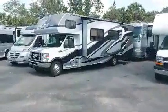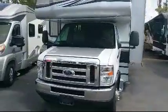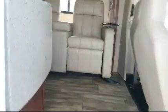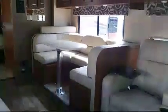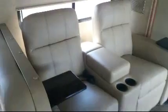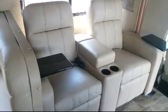This right here I think is about a 30 foot, and I'm gonna take you inside. So this is the one that I was looking at. I was seriously giving it some thought. Now this is a Class C camper, and the main difference between this one and the one I was looking at yesterday is they both have the dining area, if you want to call it that, the dinette. This one has, I guess, what's called theater seating. So this one is about $75,000 for this camper.